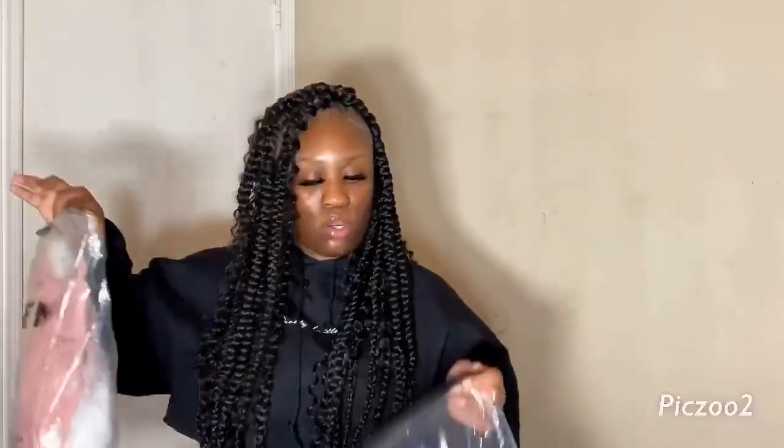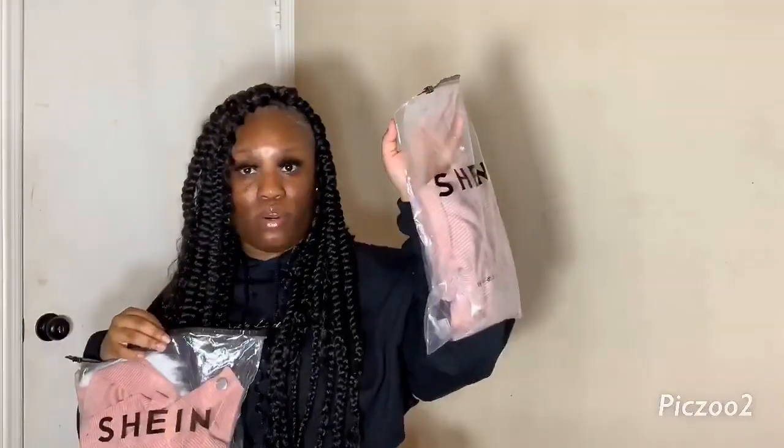First and foremost, this is not a set, even though it looks like it. I'm so glad it looks like it, because that's what I was going for. But this jacket doesn't come with any bottoms. It's just a jacket on its own. And this skirt doesn't come with a jacket or a top or anything. It just comes on its own.